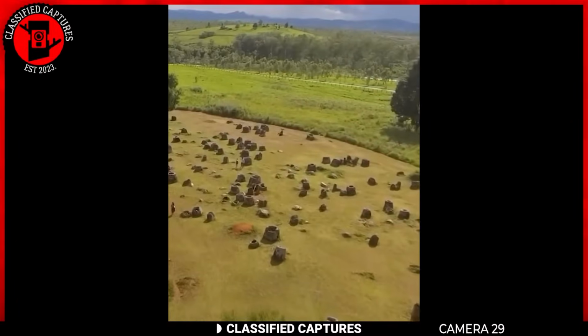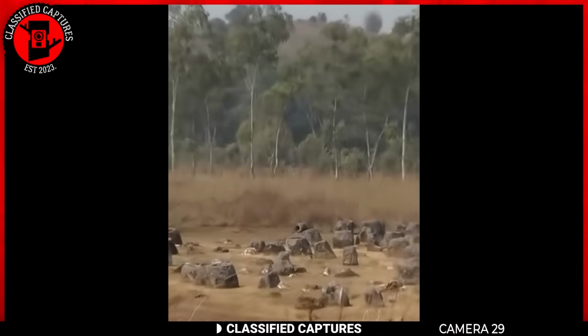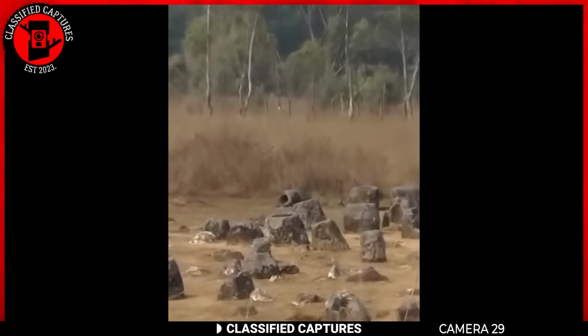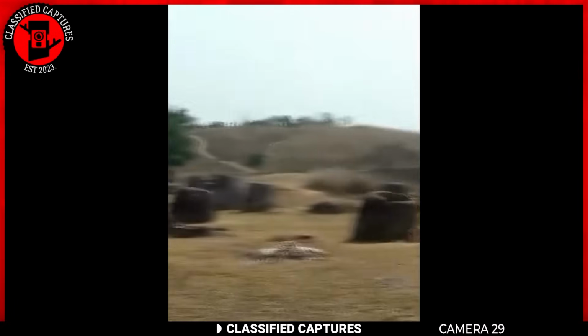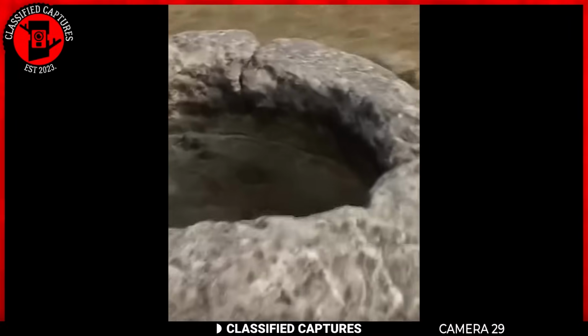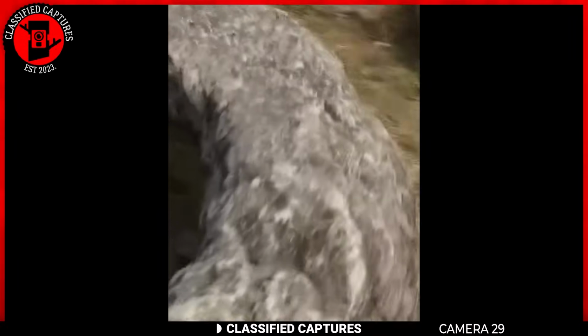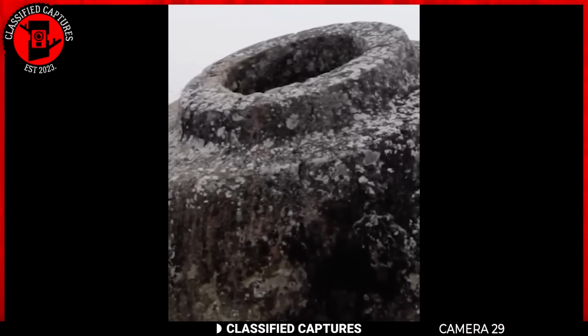Have you heard of the Plain of Jars? This mysterious site is located in central Laos, specifically on the Zangang Plateau. Scattered across the landscape are massive stone jars, thousands of them ranging in size, some towering up to 10 feet tall and weighing several tons.